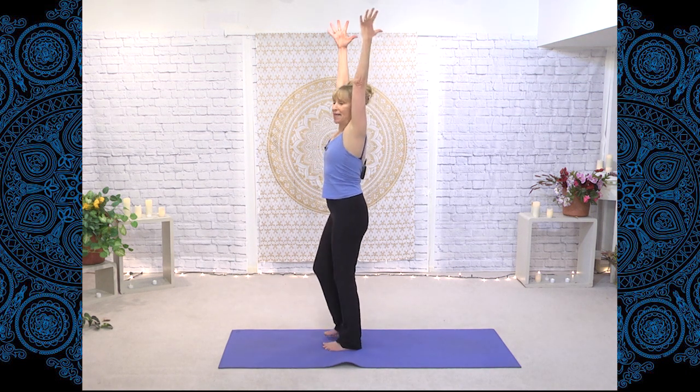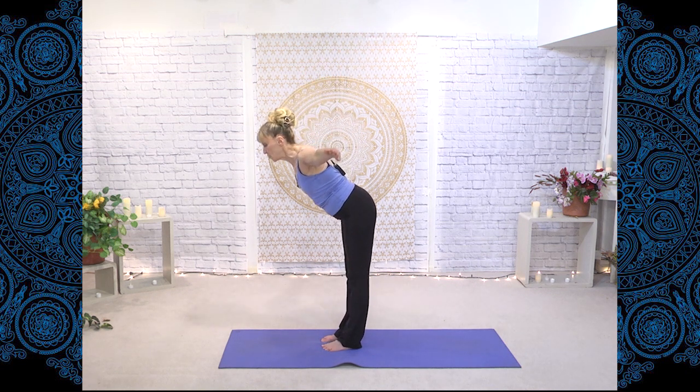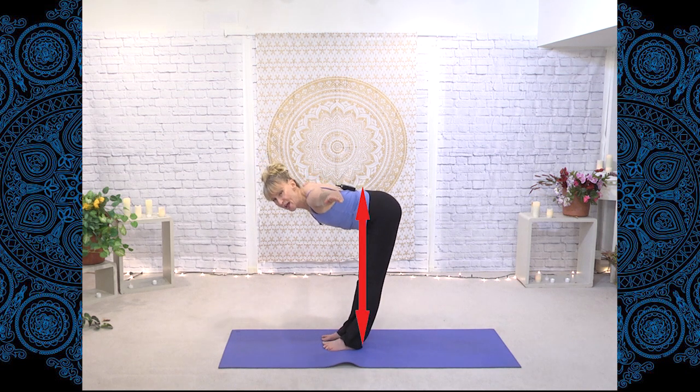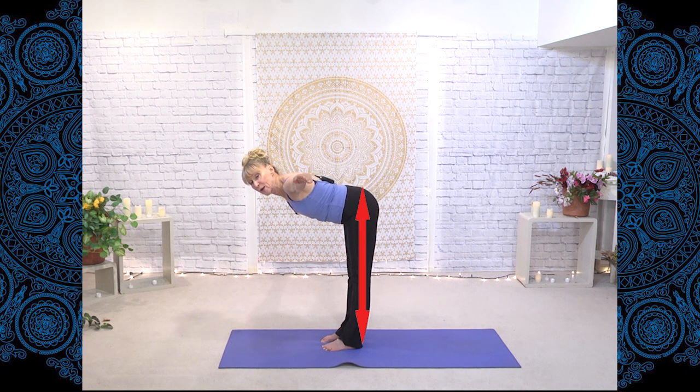We're going to take both arms up. I'm going to turn so you can see. Now without shifting your weight to your heels, we are going to come everything forward into a flat back. So we did not shift your weight back there. We keep it forward, and that builds strength in the back and in the abs.